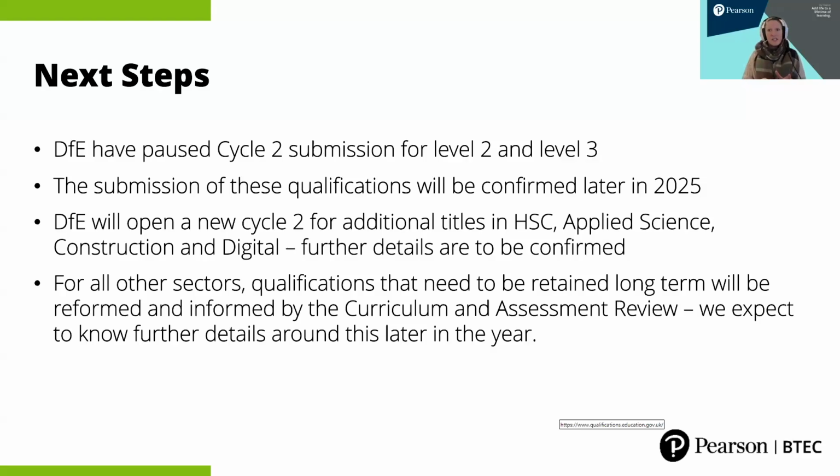For all other sectors that haven't been considered as part of the rapid review, so anything that's not in cycle 1, qualifications will be retained as a temporary measure to ensure that there's continuum of provision. But what happens to those qualifications in the long term is something that will be considered under the curriculum and assessment review. And we expect that details around that will be provided later in the year. So we don't have any further information about the long-term prospects of any of the qualifications that fall out of those that they've considered as part of the rapid review. So essentially anything out of cycle 1. So that's where we are with the information we have at this moment in time.